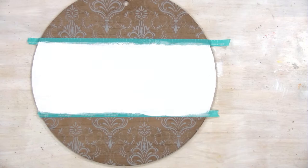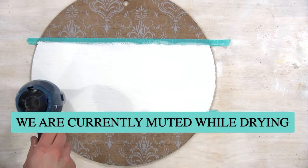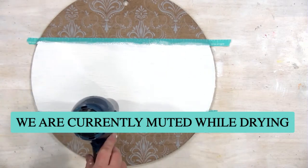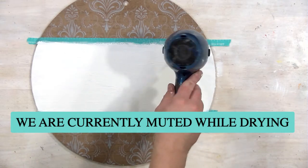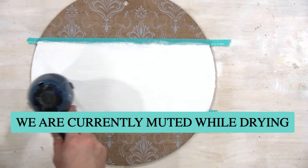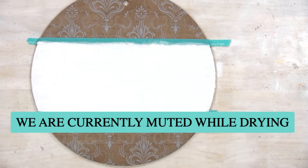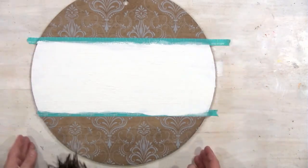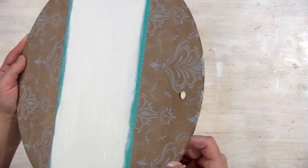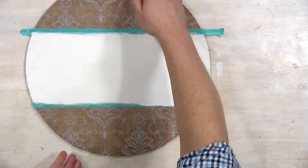Okay. I'm going to use my hairdryer on this one. All right, so it's still pretty wet, so we're going to want to dry it a little bit more. I don't know if you can see that. The reason why is because I put a lot of paste to get that wood grain look. I could have taken my wood grain tool and just used it, but that's okay. So while it is still drying, I'm going to do this really quick.